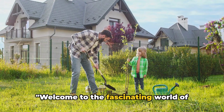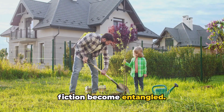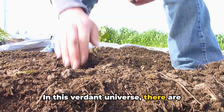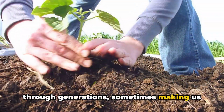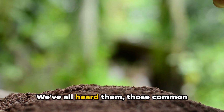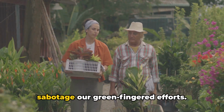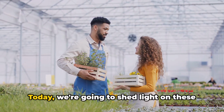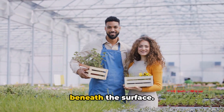Welcome to the fascinating world of gardening, where sometimes fact and fiction become entangled. In this verdant universe, there are countless myths that have been passed down through generations, sometimes making us stumble in our quest to cultivate a flourishing oasis. We've all heard them, those common gardening misconceptions that can quietly sabotage our green-fingered efforts. Today, we're going to shed light on these myths and reveal the truth that lies beneath the surface.